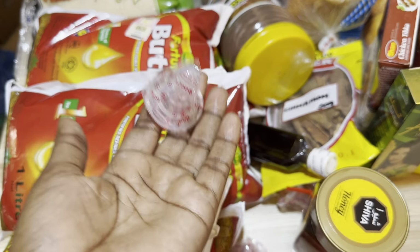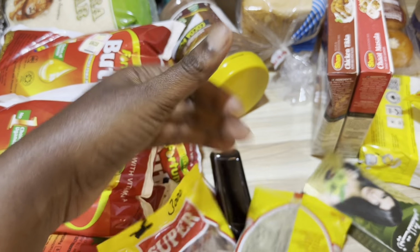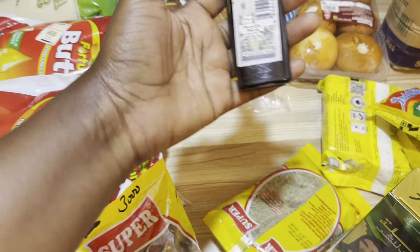So we have honey. And what do we have here? Cinnamon. I have these seeds, fennel seeds. Then I got this for the kids. Then we have chicken tikka. Then we have chaat masala. And I got some dark vanilla flavor. Then I also have cocoa powder.